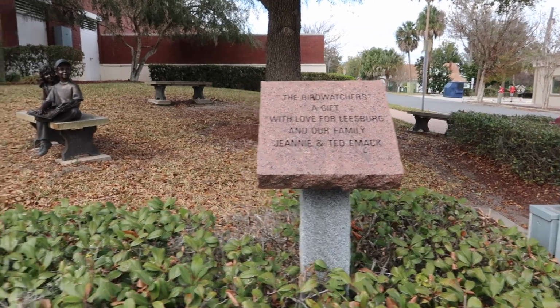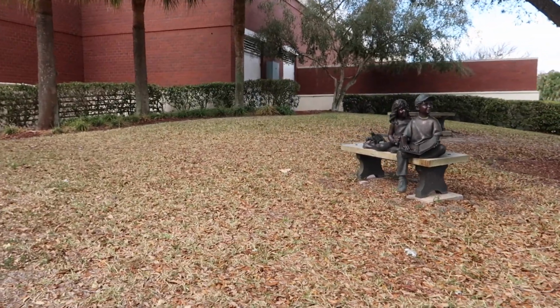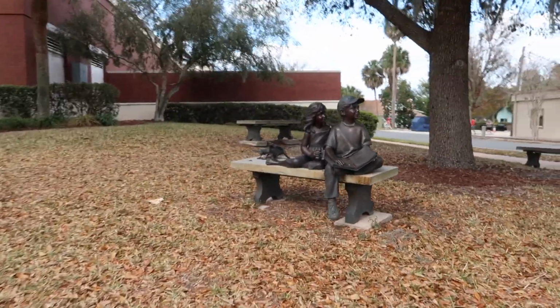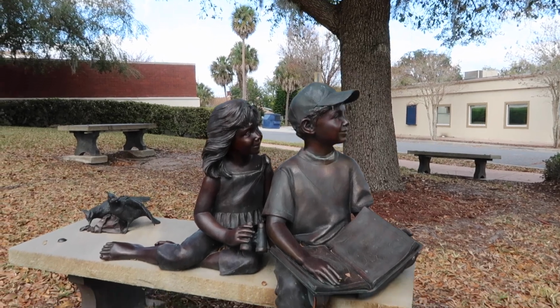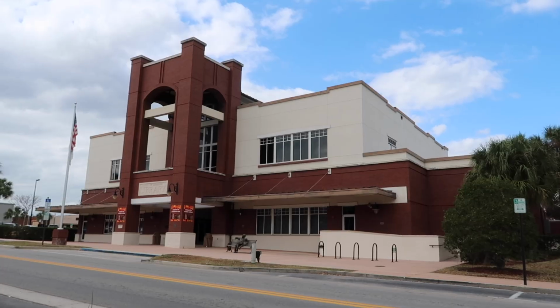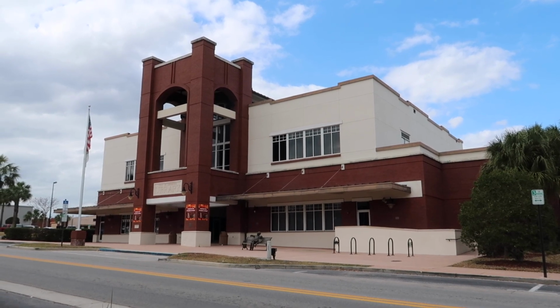Right next to the library, they do have the bird watchers. These two little children with their books, I think they're looking in the wrong direction. Quick, look behind you. I think they're trying to steal your peanuts behind you. Here's another look of the library from across the street. It's such an incredible building.